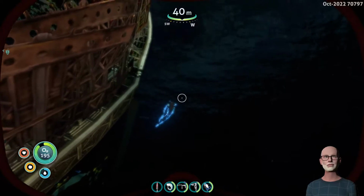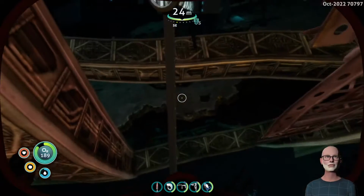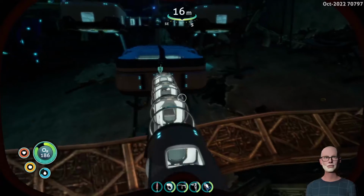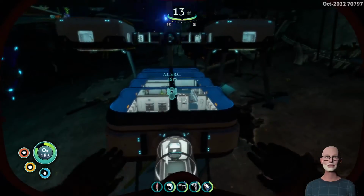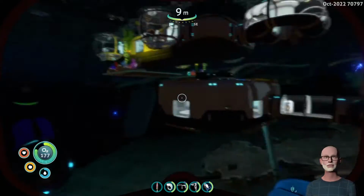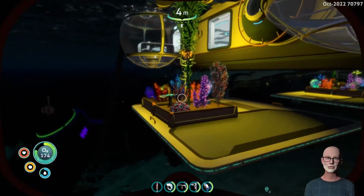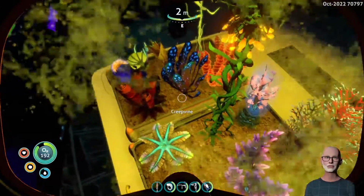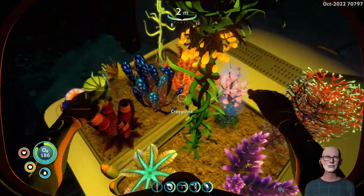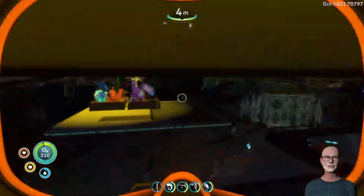This is one of the fish I hatched. And then you get up there. My Cyclops is parked here. So that was the storage room, the two moon pools. Oh, and lastly, just for decoration, I added these with almost all the plants. I don't think there's all the plants, but yeah, I think I'm just missing the ice.